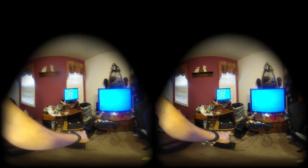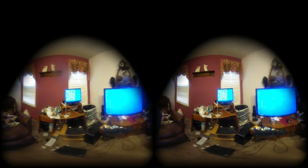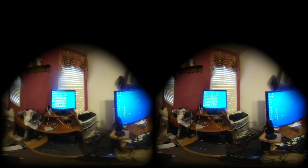There's my laptop. There's my desktop. There's another desktop that we don't use. This is my cabinet full of all the electronic junk I've collected over the years. This right here is a Raspberry Pi. My brother got this for me for Christmas. I haven't really touched it.